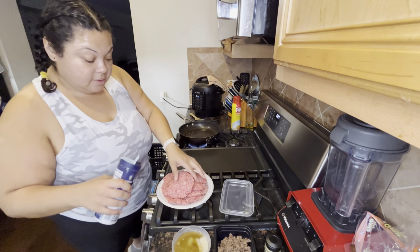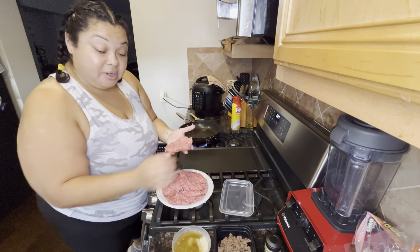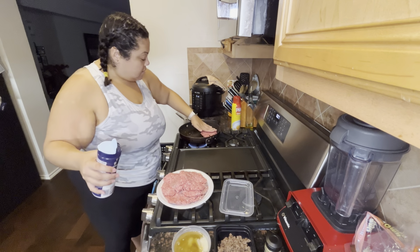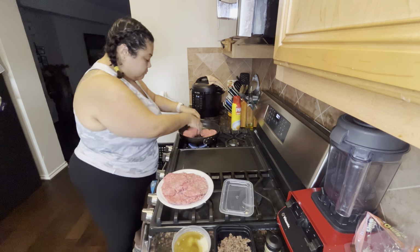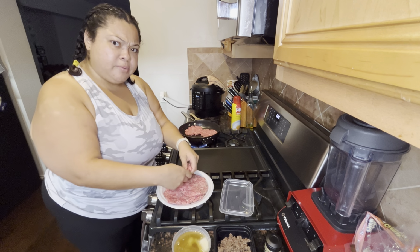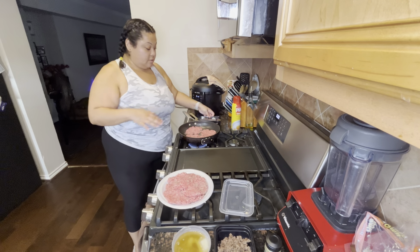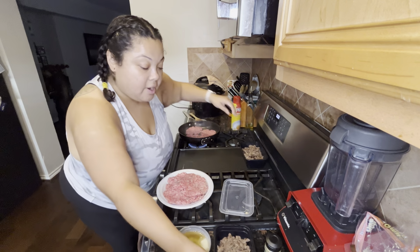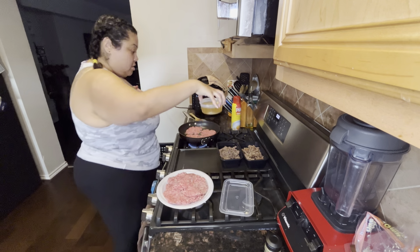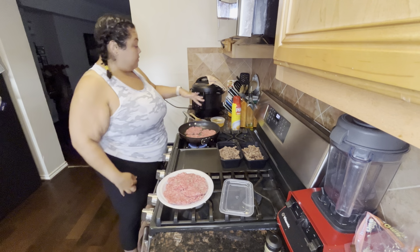Real quick, we're going to season up these burger patties. It sucks because it's pretty hot. Ooh, some salt. I think if my math is correct, 2 pounds, I should have about 8 burger patties. I'm letting the 2 pounds of ground beef cool. I've got my beef fat, which these burger patties will produce beef fat, so that will also go in there.